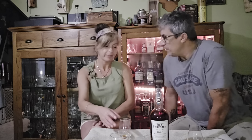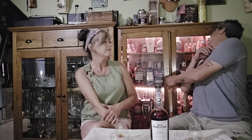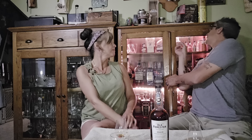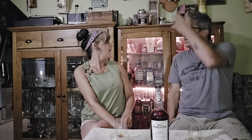Does it kind of remind you of what we drank last night, the Woodford Reserve Double Oak? Oh, that was really good last night. Yeah, the double oak. We had the Woodford Reserve. I had some, and she tried it, but I don't think Woodford had as much of a punch as this. It's that kind of sweet, strong.